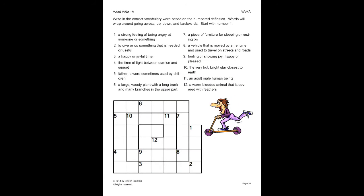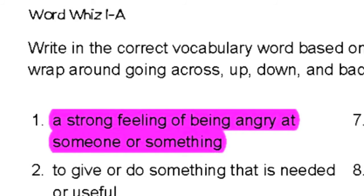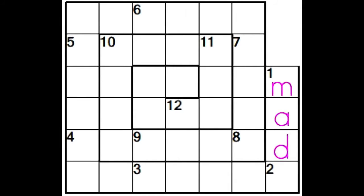On this exercise, the student will write the correct vocabulary word based on the numbered definition. Words will wrap around going across, up, down, and backwards. We will start with number 1. Number 1's definition is a strong feeling of being angry at someone or something. Since we know this is the definition for the word mad, we will write mad in the puzzle where the number 1 appears.